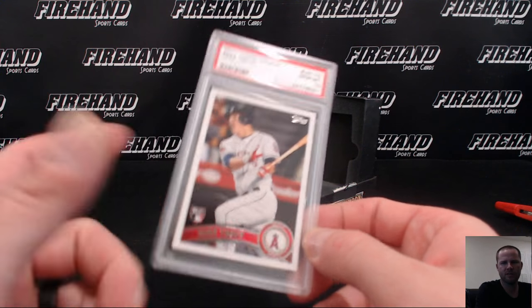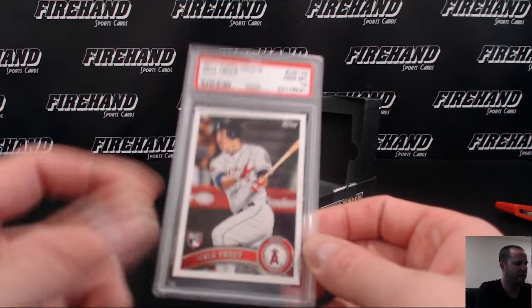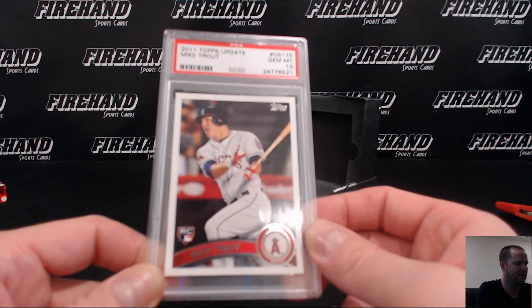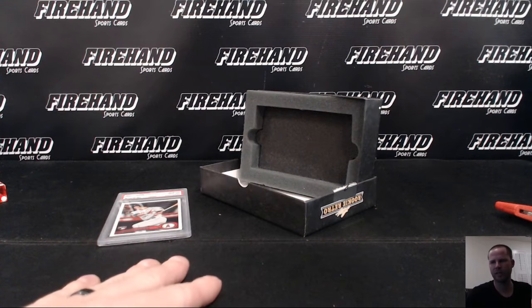We pulled one of these that was a BGS 9.5, right? Couple cases ago, and we hit a refractor pristine 10 in the last case, full case.